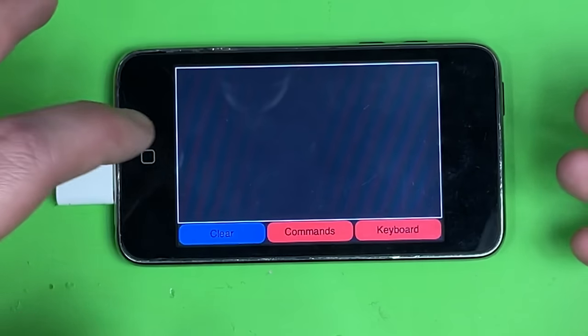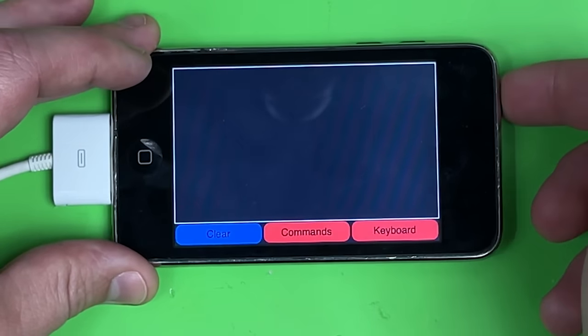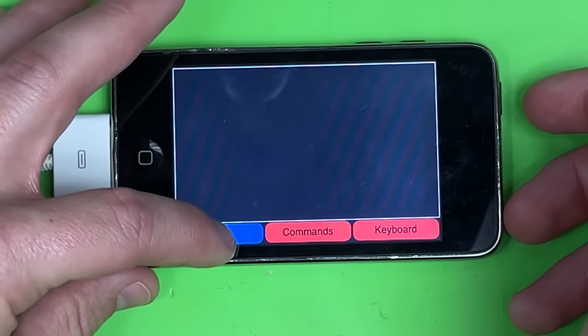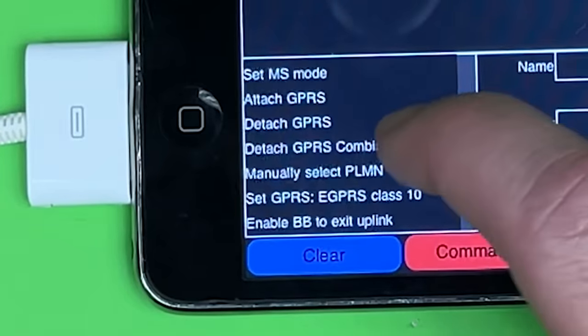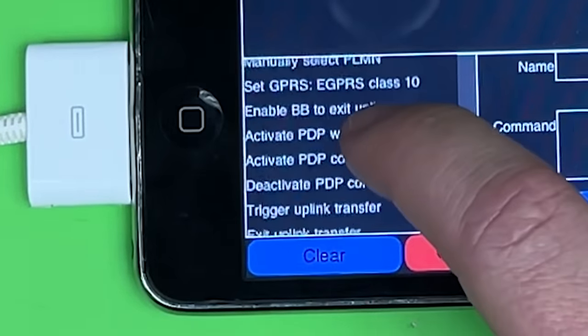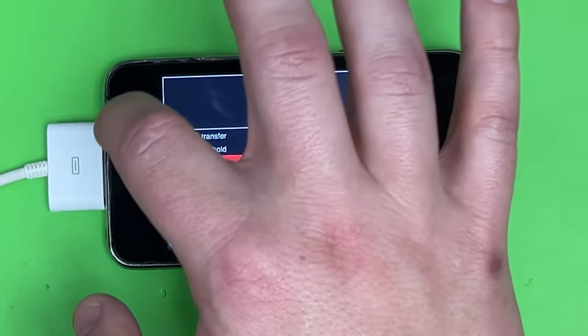It's almost like this product wasn't finished yet or something. Can I go back, please? Okay. Uh-oh. Commands? Oh. This makes sense to someone. Build multi-party? Yeah, but I have to make friends first.